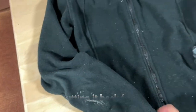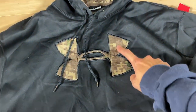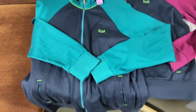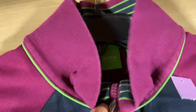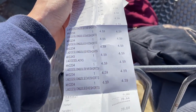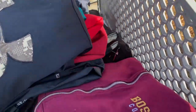So, ugh. Okay, we have had great luck with selling Under Armour camo hoodies that have the fleece lined inside. So definitely a good pickup here. And just wanted to give an extra little overview of our Boss Hugo Boss zip up sweatshirts here. They're honestly in such great condition and I just love these colors. Okay, I just got a bunch of stuff and paid a total of $78.64. And the whole cart is literally half full. I was gonna say full, but half full.